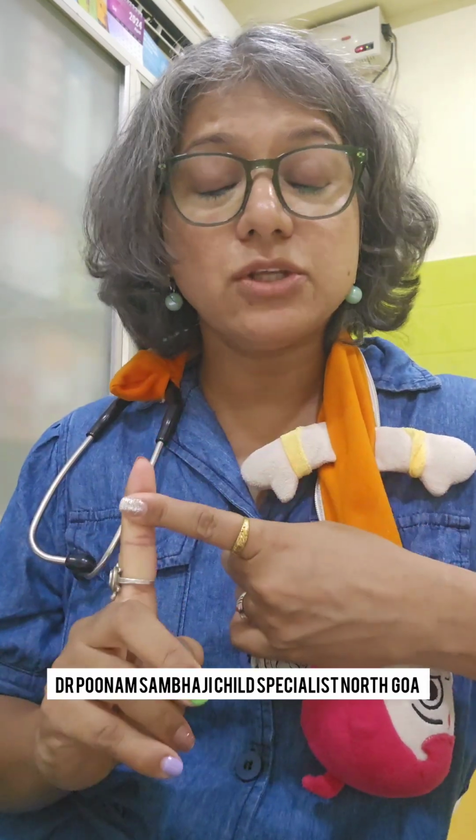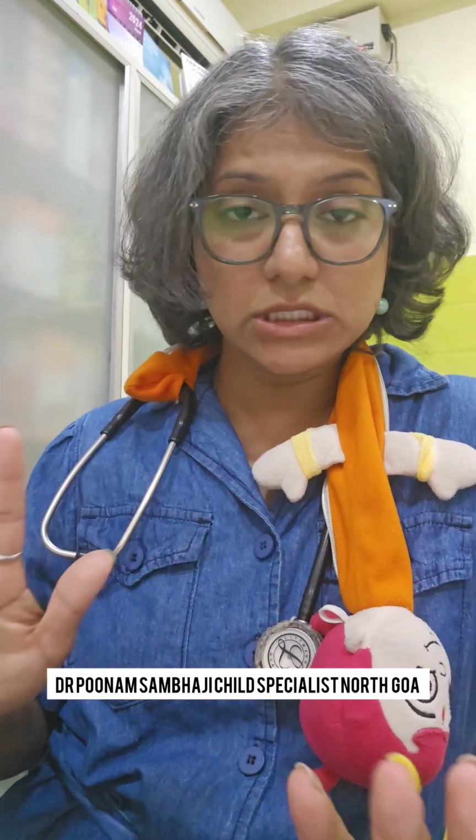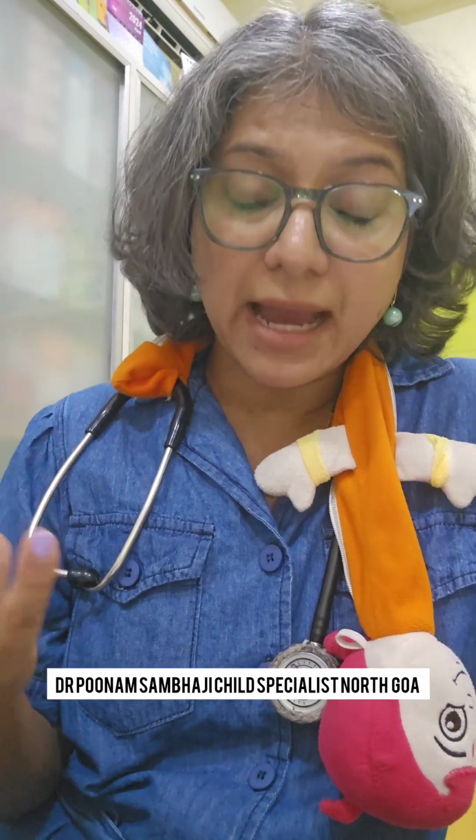Let the child be cool, calm, do not disturb the baby. If the baby is not eating, please do not force the baby to eat. Let the baby drink a lot of fluids to keep the child hydrated. Now what are all those things that you can give the baby to drink? Rice water, dal water, tender coconut water, barley water, clear soups. This all can be given to the baby.